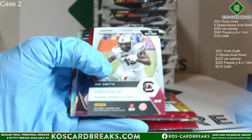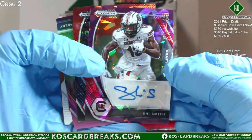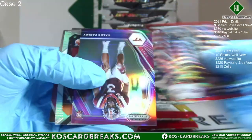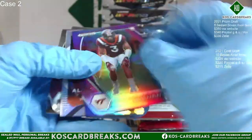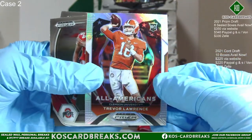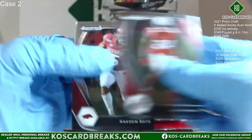She or Shy Smith, whichever one it is, nobody knows. 95 out of 99. Purple Ice. Patrick Jones, Red Wave. Caleb Farley, there's your Caleb parallel. 66 of 75. Nice parallel, 66 of 75. Purple for Caleb. Trevor Lawrence, silver, All Americans. Sean Wade and Rakeem Boyd, base.